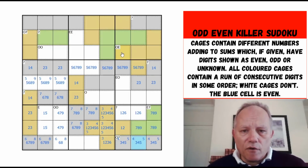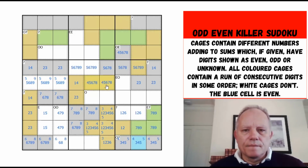So it could be 4, 5, 6, 7, 8, and 5, 6, 7, 8, 9 would end in an odd number. It's got to be 4, 5, 6, 7, 8 to be 30 something even, because 4, 5, 6, 7, 8 is 30. So we can get rid of the 9 possibility. 4, 5, 6, 7, 8. Almost running into those with an overlap, not quite.